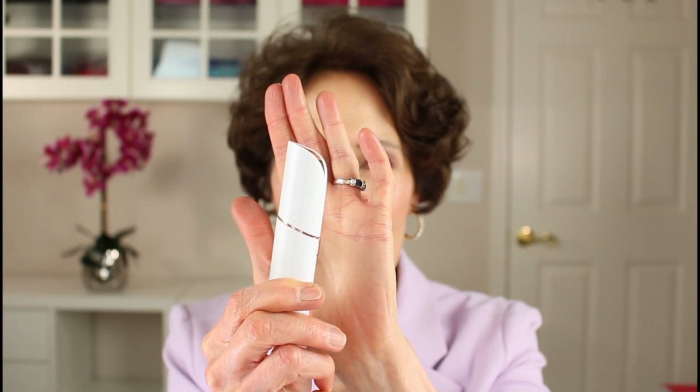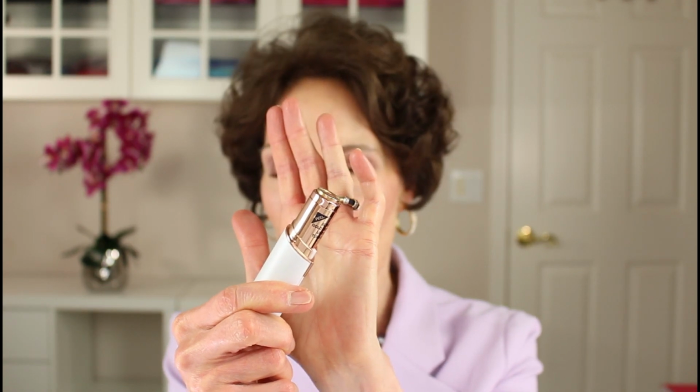Some of you may recognize this particular tool. I've just started using it. It is a tool that helps us remove facial hair. It's called the Flawless System, and I love it for several reasons. First of all, let me take the top off and show you. When you turn this on, a light goes on, which helps. Also, as you can see, it's very compact and small, so it's great to take along on trips. It's easily packable, and also you can easily clean it.